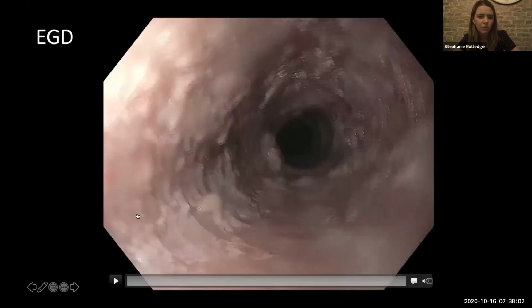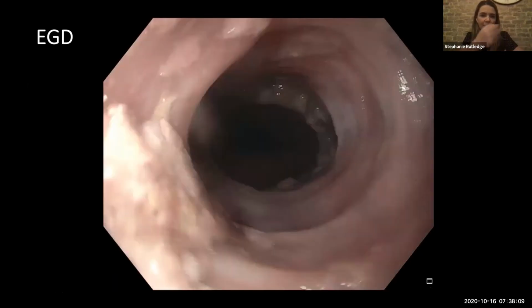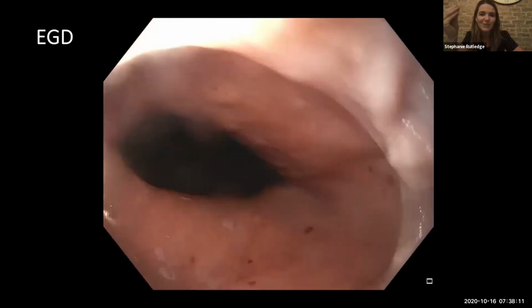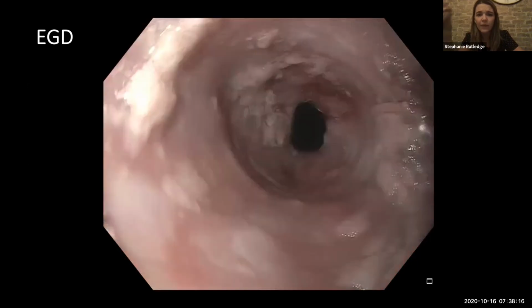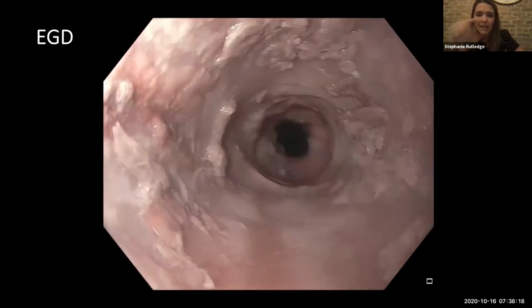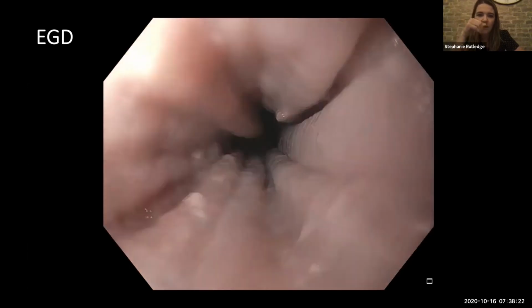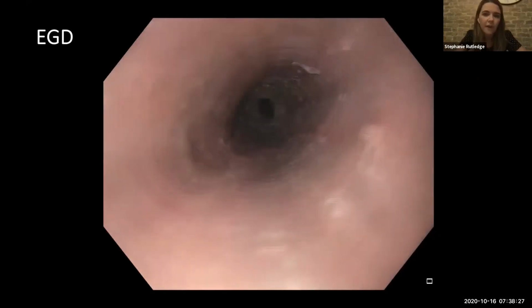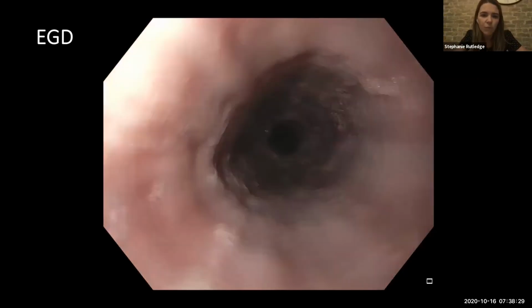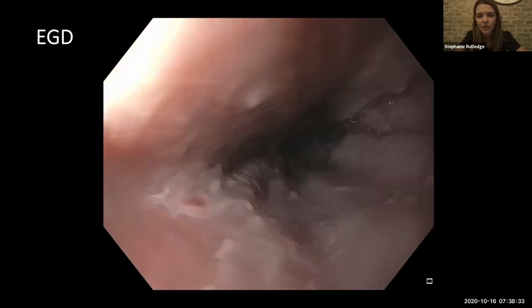This is what her EGD showed when I did her EGD during outpatient scopes last week. So here we are coming into the esophagus and immediately sort of overwhelmed by these sloughing areas of white exudate throughout the mid to distal esophagus. And at the end, there's sort of the illusion of perhaps a ring, but lots of exudate, which was difficult to wash off. And then when we washed underneath it, we saw that it was erythematous and looked inflamed underneath.